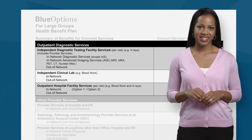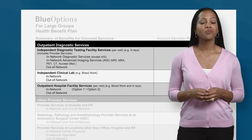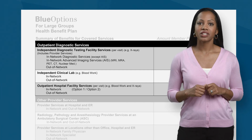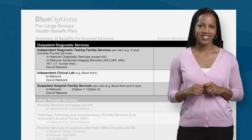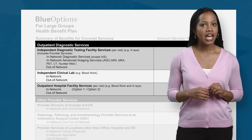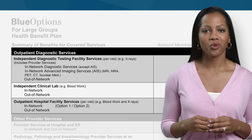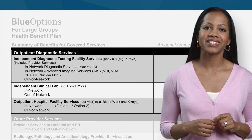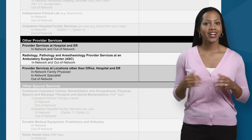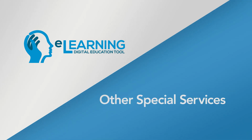Outpatient diagnostic services. In this area, you will find your costs for services like X-rays, MRIs, and blood work at outpatient diagnostic locations. Remember to always use your in-network lab in order to avoid out-of-network charges. In the state of Florida, Quest Diagnostics is the in-network provider, but you should verify the lab of choice if you're outside of the state. FloridaBlue.com is a convenient way to verify in-network providers, not only in Florida, but anywhere else in the country or the world. The Other Provider Services section shows you the costs associated with using a radiologist, a pathologist, or anesthesiologist.